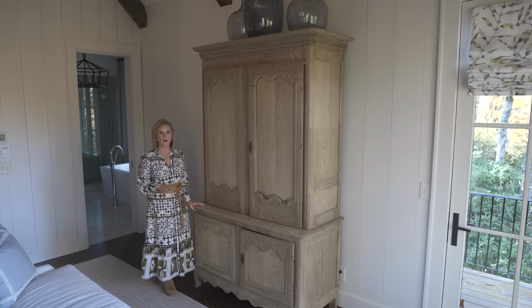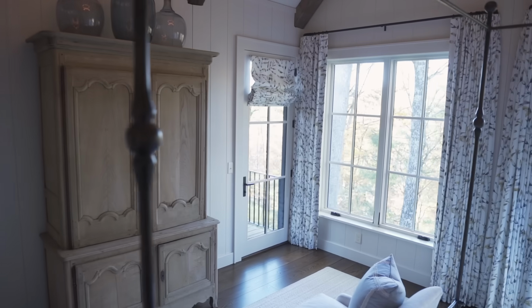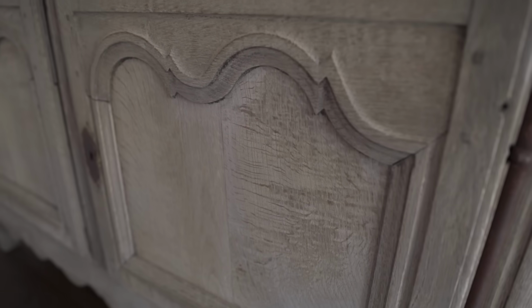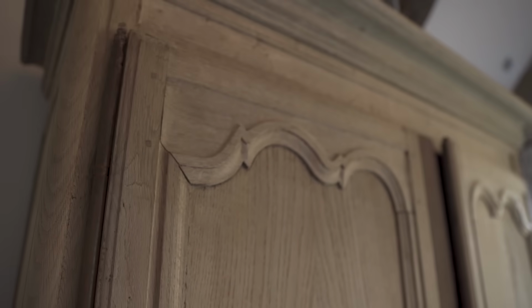So another neutral that we added to this room is this bleached oak cupboard. This houses the TV, but also when you're dealing with neutrals, lines, such as all the curved lines in here, just bring in some interest to the room.